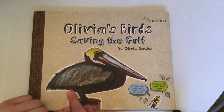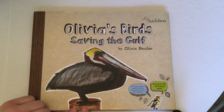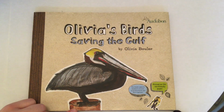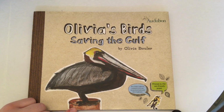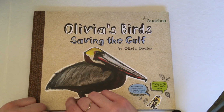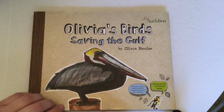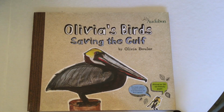This pelican is an example of some of her artwork. So what she did is she drew tons and tons of birds on postcards and other cards and sold them and donated the money to efforts that helped to capture the wildlife that were harmed, to clean them, and then to release them back into the wild so that they were healthy.